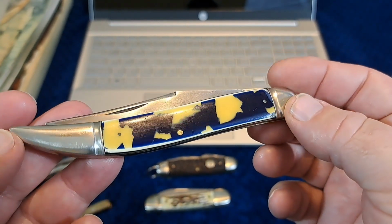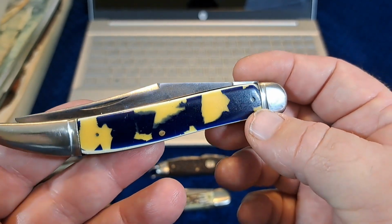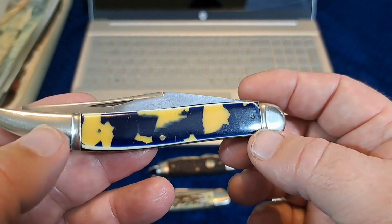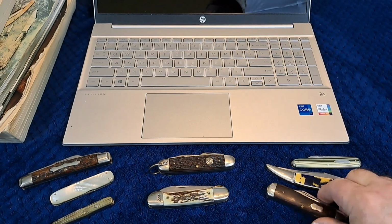And this is a rare knife, circa 1890 to 1910, in this Cornwall Works. You just don't see their knives every day.